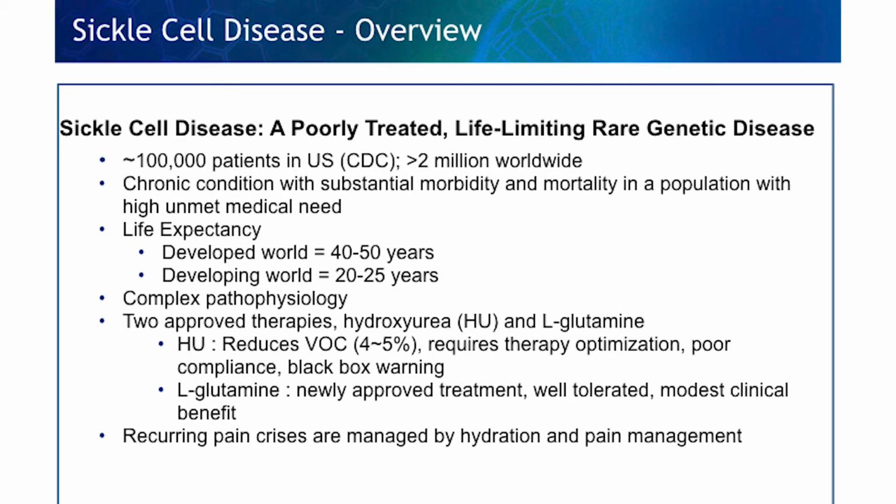So briefly, sickle cell disease is a rare disorder. It affects approximately 100,000 patients in the US, but it's really a larger number of patients outside the US, greater than 2 million worldwide. It's a chronic condition with substantial morbidity and mortality and a clear unmet medical need. The life expectancy in the developing world is 40 to 50 years. However, in the US, it's between 40, outside the US, it's between 20 and 25 years. It's a very complex pathophysiology.